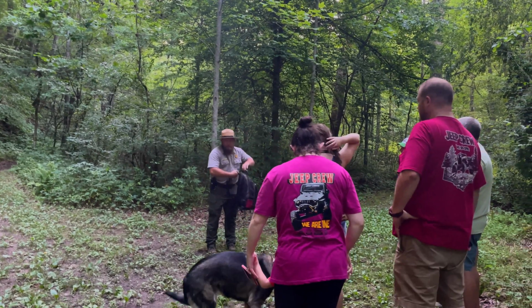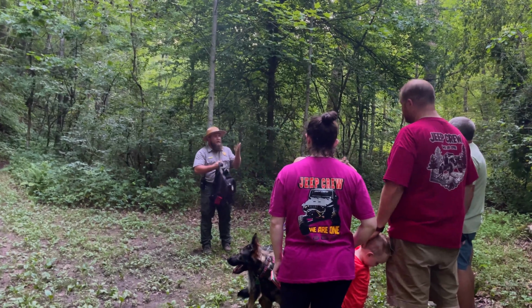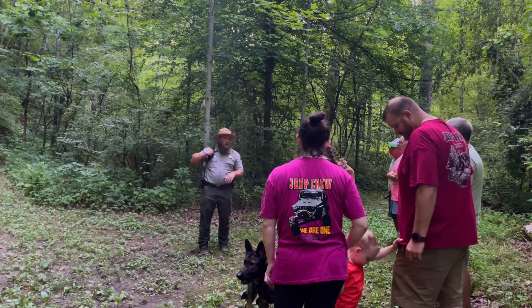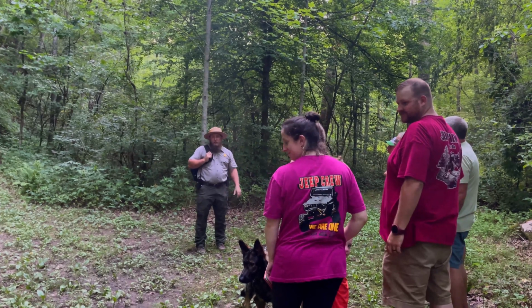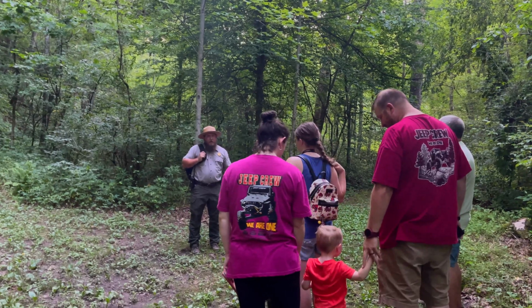Another thing with bears, I do have bear spray with me in this bag. It's good up to like 30 feet. If you guys want to carry it, you're more than welcome to. You can deploy it if you need to. Hopefully you never do.